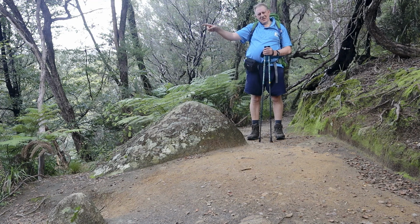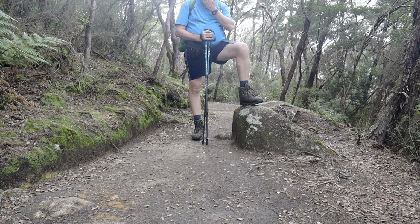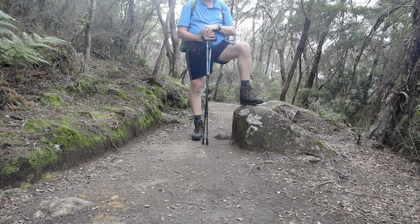Sandfly Bay's down this way, and I'm going straight ahead to Bark Bay. The second day of this trek, you're walking from Anchorage to Bark Bay. It's roughly about 8 kilometres, and it takes anywhere from 3 to 3.5 hours.